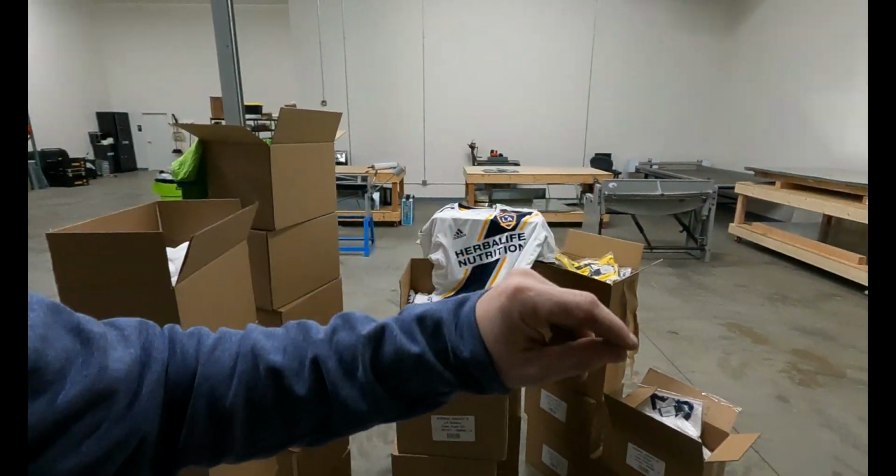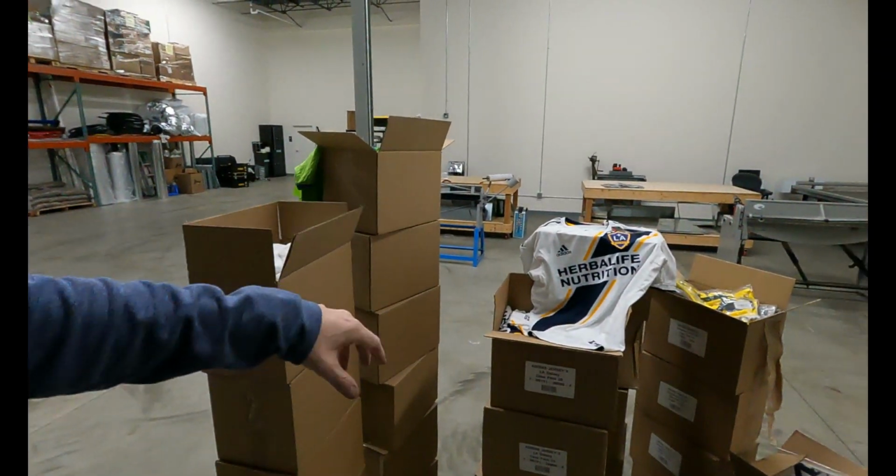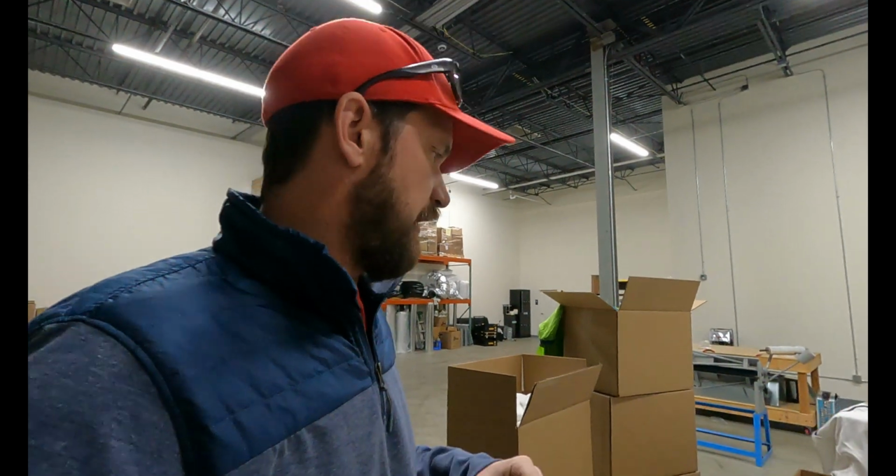You'll get 1 or 2 of each one. Some of you might get a little bit more because I have a lot more. Others you'll get less. Anyhow, you'll get 20 jerseys. I will not give you all the same size. I'll try to mix it up between everyone.